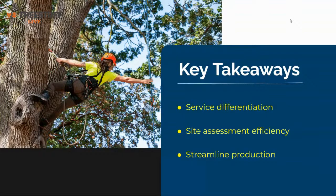And then finally, streamlining production. This is where some of the profitability comes in and gross margin. So how can we help make that operation more efficient so that we're increasing our gross margins and making more money at the end of the day?